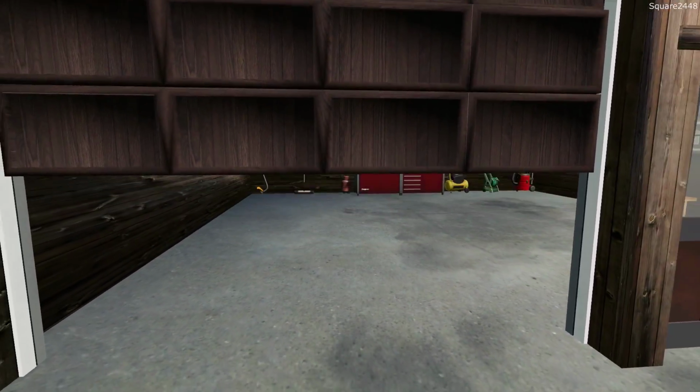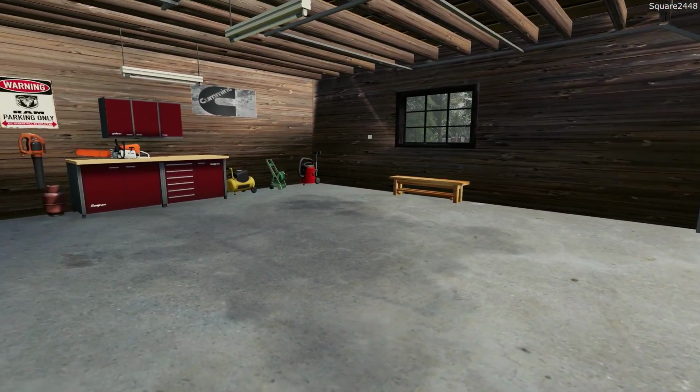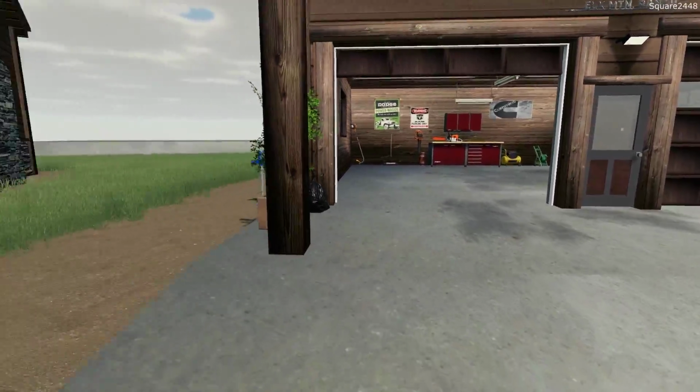I think up next, before we do really anything else, I really want to get the main gates and the fencing installed. But here we go, guys, a 25 by 25 square foot garage. This thing looks pretty cool. Perfect. We might add a lift in here if you guys would like.